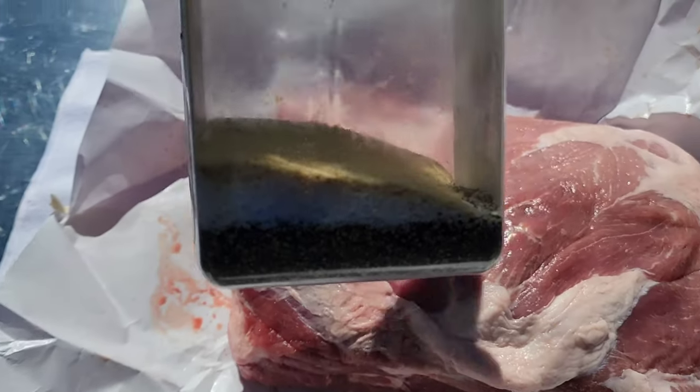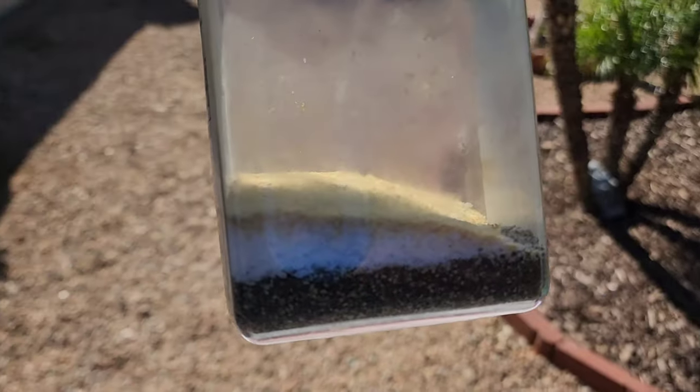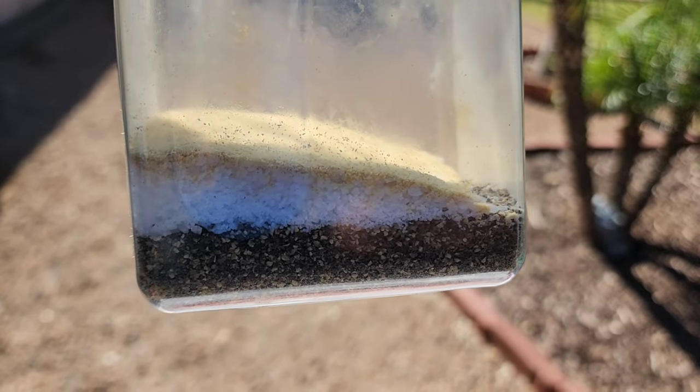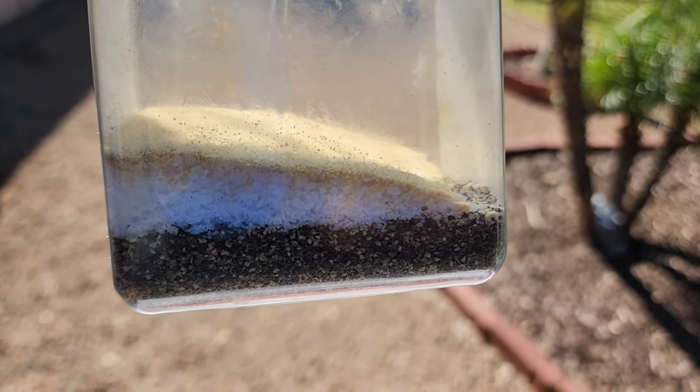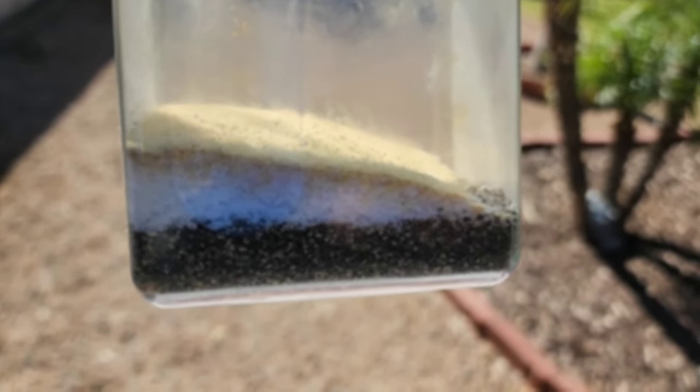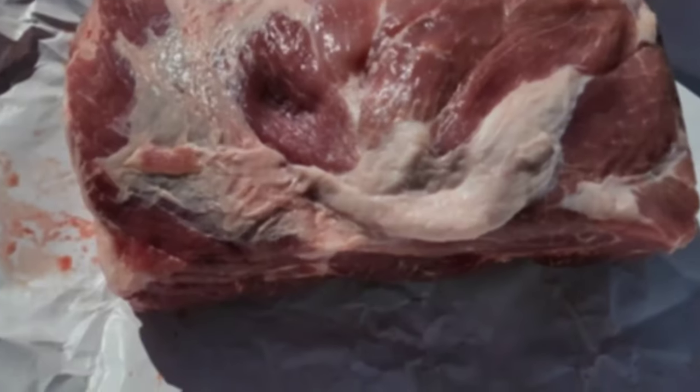Let me see if I can get a little better light. Yeah, there you go. All right, I just made my own SPG. This is an old shaker I had that I just keep. Pretty much what we do is a 60, 40, 10 mix to make up that SPG. About 60% of that is going to be black pepper, 40% is going to be kosher white salt, and about 10% is going to be garlic powder.